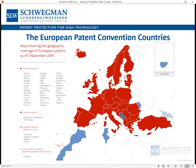Okay, before we start, a geography lesson. The European Patent Convention covers 44 countries. There are 38 full member states. A European patent application filed today would automatically cover these 38 states. There are 2 further extension states, which can be covered upon payment of an extra fee. These are the 40 states which will be referred to in this presentation as the key member states.